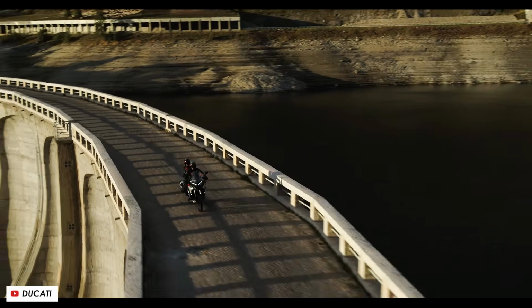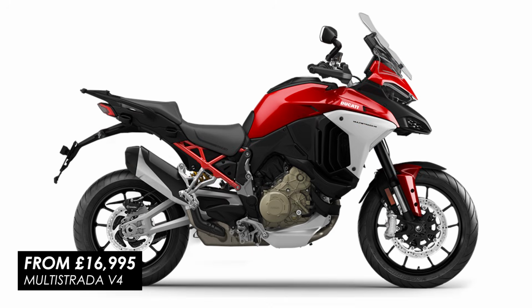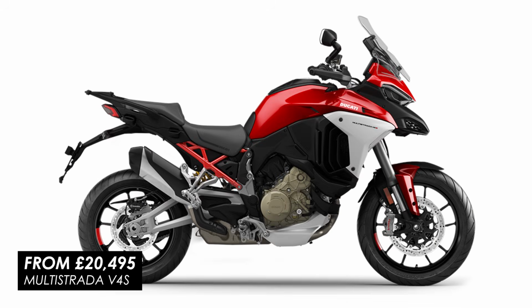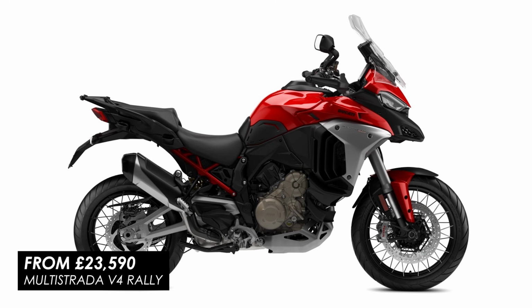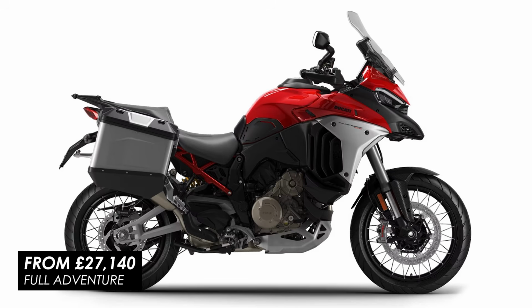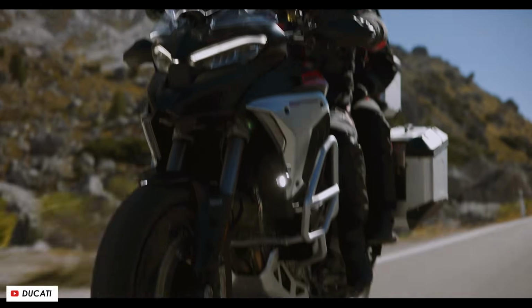Well, perhaps not. The price, I would say, is prohibitively high. The base Multistrada V4 comes in at £16,995. The V4S, with better brakes and better suspension and more tech, well, that's £20,495, and that's without the radar tech. The V4 Rally, which does come with the radar tech as standard, starts at £23,590, and then this full adventure version with the luggage, the heated seats and grips, the Akrapovic silencer, carbon mudguard, this one comes in at £27,140.